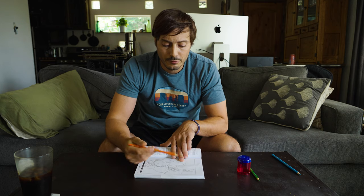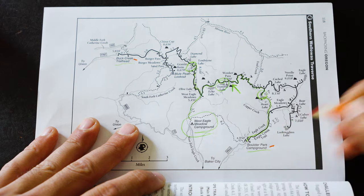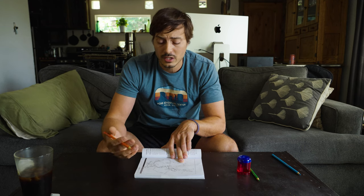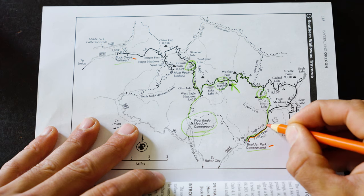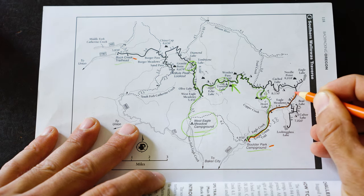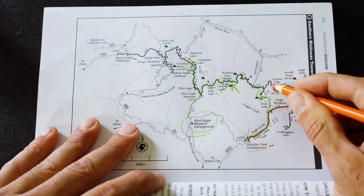Some of the other hikes you can do here, obviously, is going from Buck Creek Trailhead all the way across to Boulder Park Campground. That's the longest through hike that I see back here. If you're by yourself or you have one car, I would go to Boulder Park Campground and I would do this lollipop loop here all the way up to Eagle Lake, Cache Lake, around Arrow Lake and Heart Lake and back out.